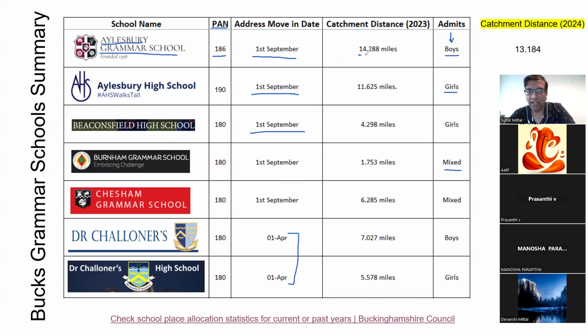Now, this column tells you what the catchment distance went up to in 2023. So for Aylesbury Grammar School, students who lived within a distance of 14.288 miles and cleared the exam were offered admission. This year, so that is for students who are going into the exam this year, into the school this year, the distance was 13.184 miles. So you can see the movement of distance. The catchment has actually decreased for Aylesbury Grammar School.